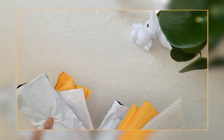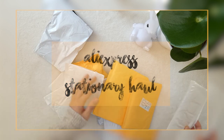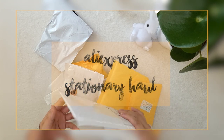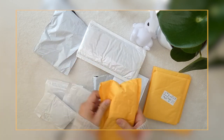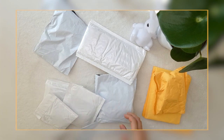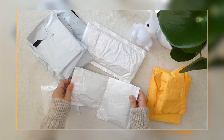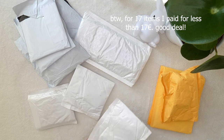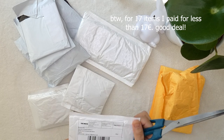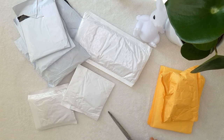Hello there! Today I'm going to do an AliExpress stationery haul. I ordered around the end of December last year, 2018, and I just weighed all of my orders so that I can show you all together. They actually came one by one on different days, so I have 11 small packages to open. Let's start. So the first package, let's see what's inside.